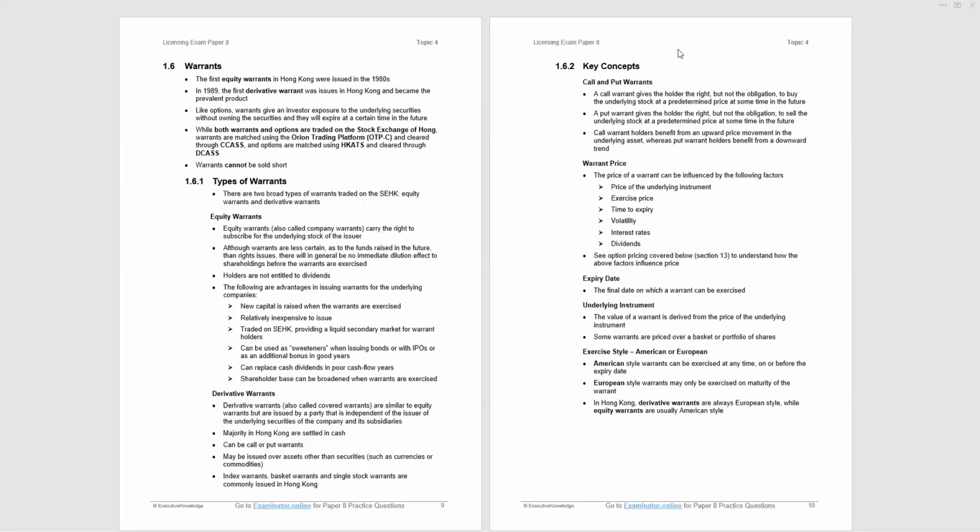We're told there that the first equity warrants were issued in the 1980s in Hong Kong, and we'll find out the difference between equity warrants and derivative in a moment. Derivative warrants came in 1989. And as I've just said, like options, warrants give an investor exposure to the underlying asset without actually owning the securities. Now, the next point's important and has been examined.